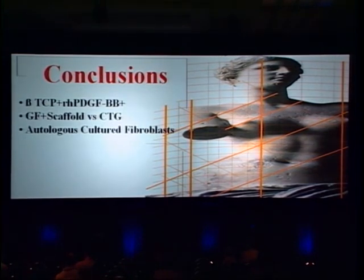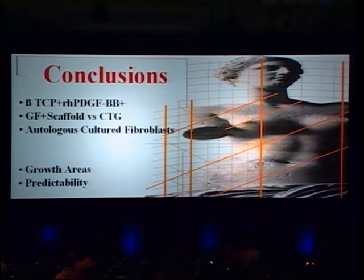We're going to be managing things in different ways than we've done in the past, and hopefully that will result not only in growth areas for our specialty, which we certainly need, but also, and more important, predictability for our patients in ways that we couldn't have imagined years ago.